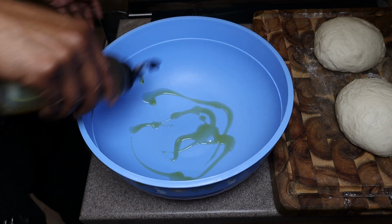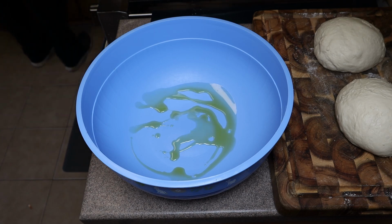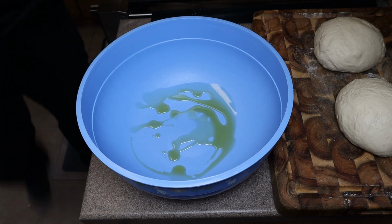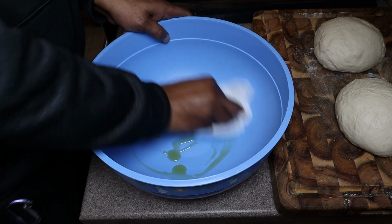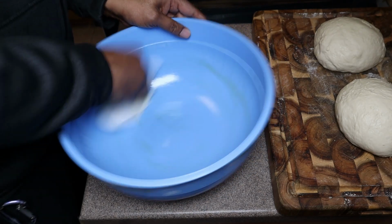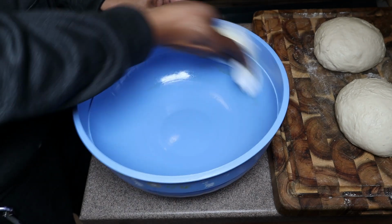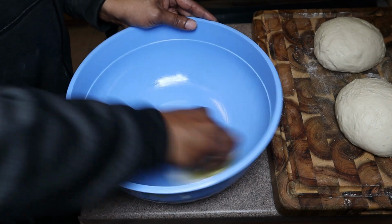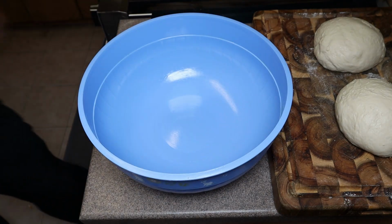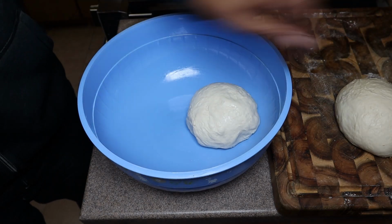Now make sure you have a big enough bowl, because these are going to almost double in size, but not quite double, but they're going to get bigger. But you really have to let them warm up to room temperature. So just find a nice warm spot in the house to let these sit. And now that this bowl is nicely oiled up, go in with your pizza dough.